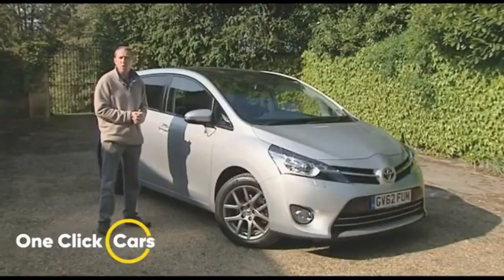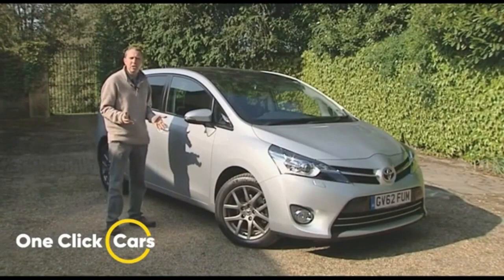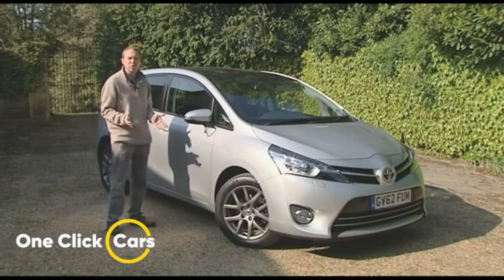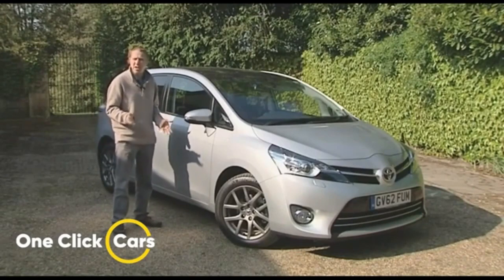Around half of all potential Verso buyers will want to pay the £1,500 premium necessary to graduate from the petrol 1.6 to the 2-litre D4D diesel variant I have here, a car and engine combination that's priced from around £21,500. If you're a petrol person and want to know how much more it would be to graduate up from the base manual 1.6 to the automatic multi-drive S1.8, the answer is £1,500.